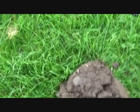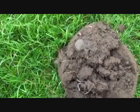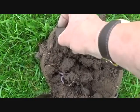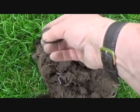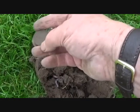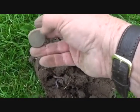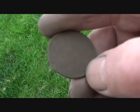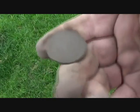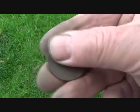Oh, in the middle of this desert, I get a signal, and that definitely looks like a coin. Oh, quite substantial coin. I always give it the field test first. Feely, feely. Right, let's see who you are. Who are you? Oh, you're playing hard to get. I think you're a... No, there you go.